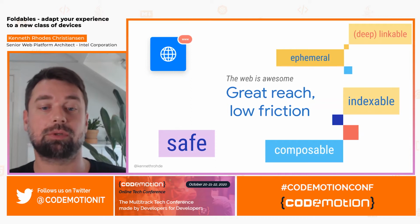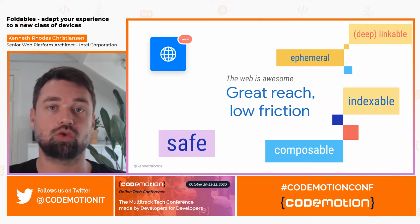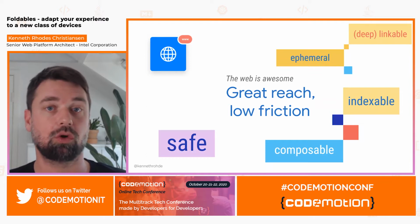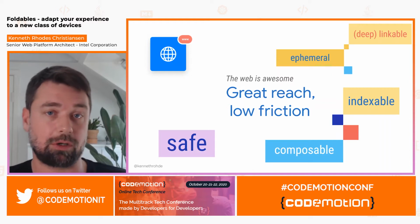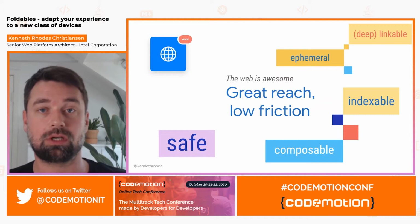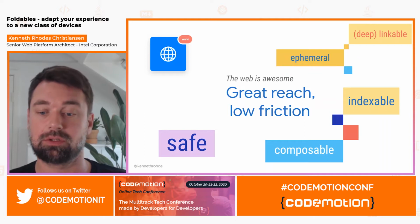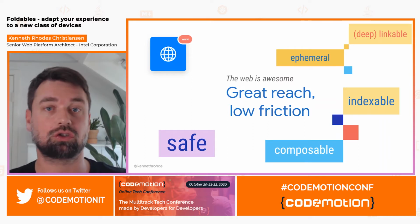The web is great because it has great reach and low friction. It's also ephemeral, meaning if you go to a website and you never use it again, those resources, the cache entries, will be removed over time. Unlike native apps you might have installed on your phone that will keep being updated even though you're not using the app. There are a lot of other things great about the web, such as it being safe. You can go to a lot of different websites every week without feeling that you get compromised. It's also indexable, so you can find content through different search engines, not just an app store.